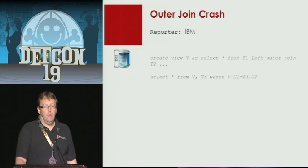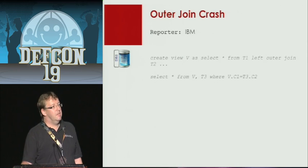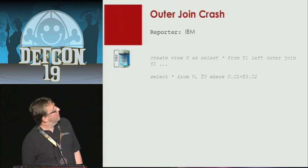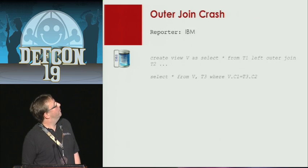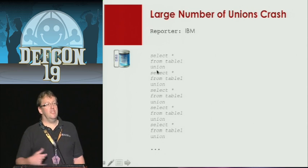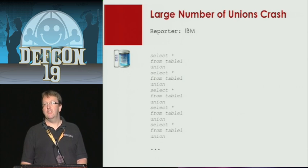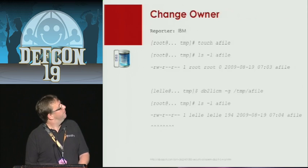Also here, outer join is probably one of the most complicated constructs. Oracle in the last few years, and also IBM and Microsoft SQL Server, always had problems with outer joins. And here, by using this outer join, you can crash the database. Sometimes you are also getting wrong results. Also, by using weird insert statements, you can crash the instance. That's also one of my favorites. Just by using a lot of union statements, you can crash the database. So if you do a SQL injection and you append too many unions, the database will die. But it's not a security vulnerability for IBM.